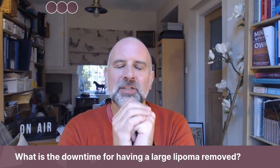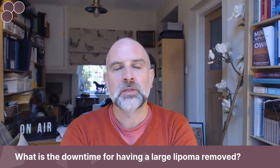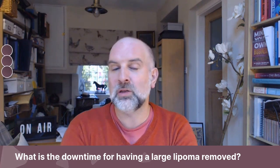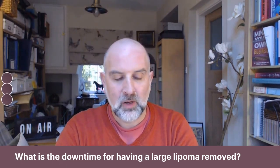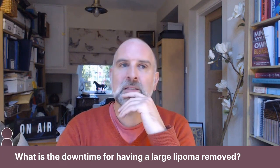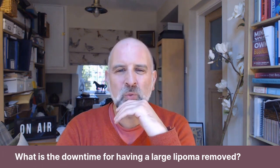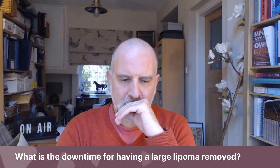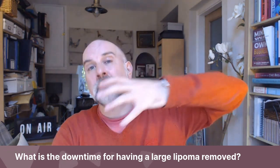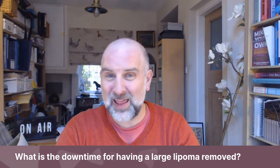And then someone got in contact today with a massive, absolutely massive one, even bigger. So absolutely huge. I stand by the thrust of the email: we can remove lipomas of any size, and we can remove this patient's larger one, but that would need a general anesthetic. It's an intramuscular lipoma, which makes it more difficult. It's around the spine, so it's a difficult one. But we can remove large lipomas, and the downtime depends. A general anesthetic is very rare.